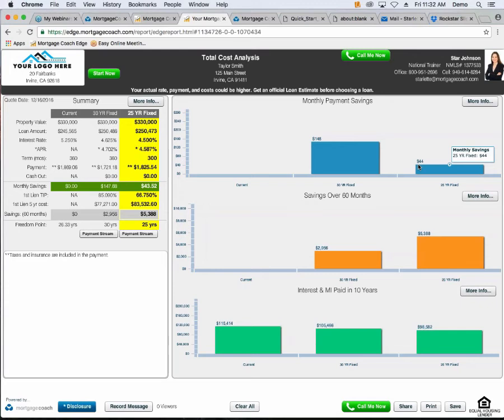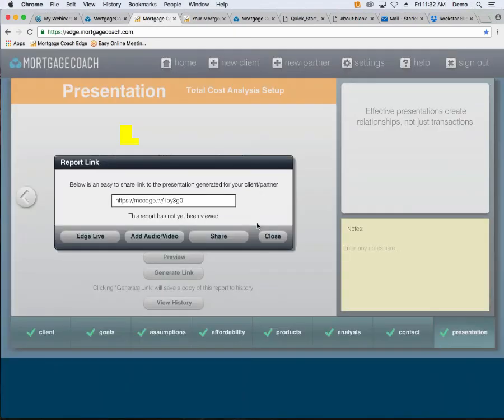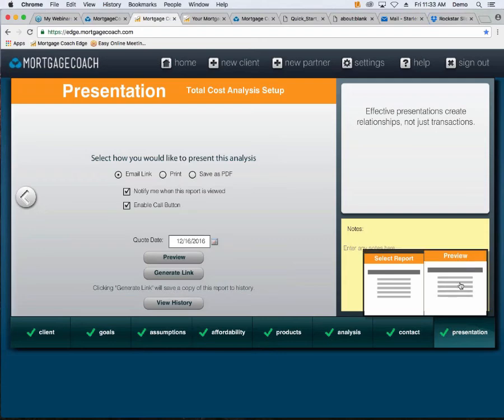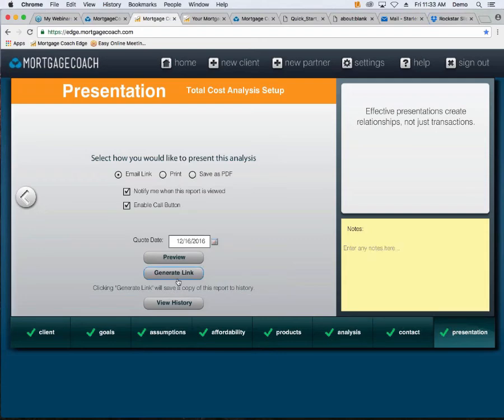We can also show you how to impact and elect with taking a benefit of a reduction in rate. So if you are building really quickly within the webinar here, in the wizard, we went all the way from client all the way to presentation. We hovered over preview, generated our link, added a video. But if you get stuck and you have questions, there is a help button here.